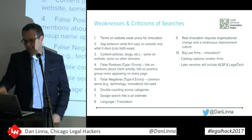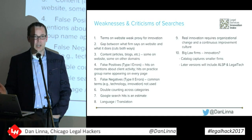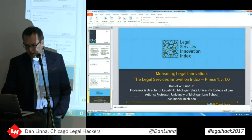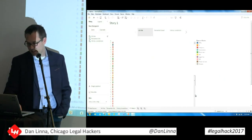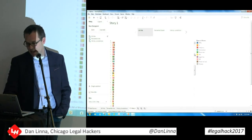And I think the main thing is that real innovation requires organizational change and continuous improvement in culture, right? And we're not measuring that with these things here. So let me just show you then what we have so far on the searches the team has come up with. So we've got like thousands of hits that have come up on the different firms, and I'm not releasing the firm names yet because we're still fine-tuning this, but this is going to go live in a little over a week. So you end up with thousands of hits on these different categories, these 10 different categories.